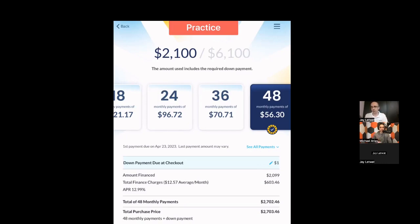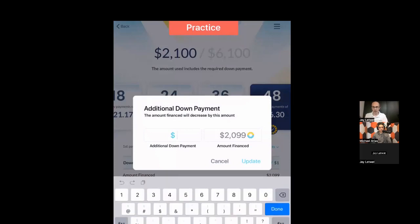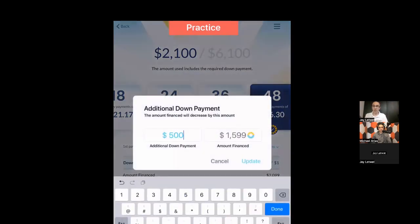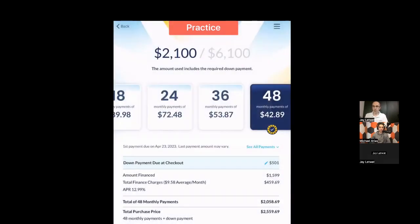Can they customize also the down payment due at checkout? Yeah. So they can, for instance, let's look at here. Let's say they want to lower the $56 a month. Let's say it's still too high. You would just click here and say, okay, I want to pay 500. Remember the 56.30. So let's say they want to make a $500 down payment, right? Because they want to lower the monthly payments. You click update, and then magically, what happens? It's $42 a month. So totally customizable.